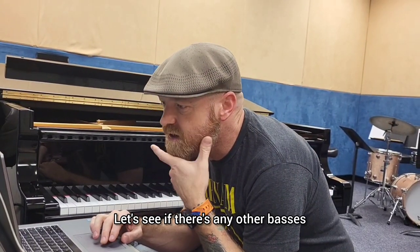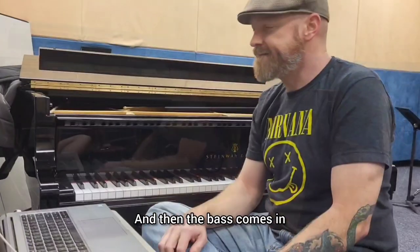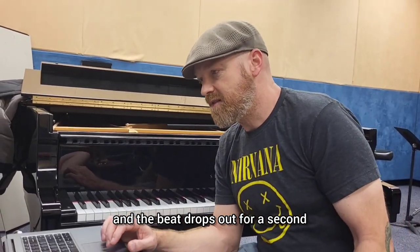Interesting. See if there's any other basses that we like better. That is actually one that I like better. And then the bass comes in and the beat drops out for a second.